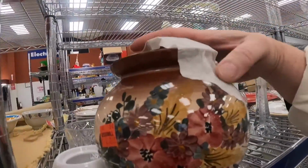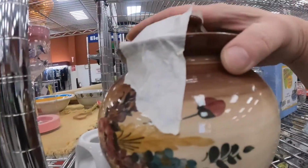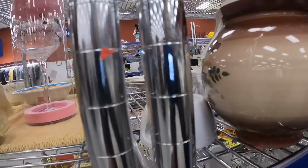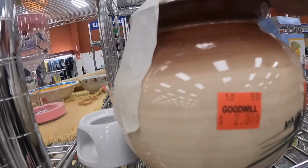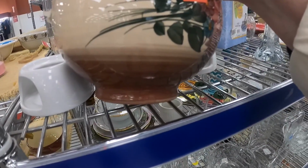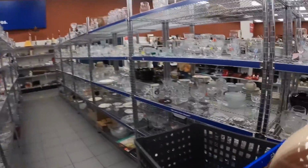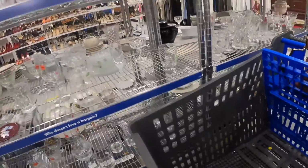Then I spotted this jar, redware pottery, and it was in really good shape. I'm just checking it now to make sure that it didn't have any chips on the lid. And it was a good price. I think it was only a buck or two. Yeah, $2. There you go. You can't beat that. I like the colors on it. So that went in the cart. Why not for $2? We'll give that one a try.